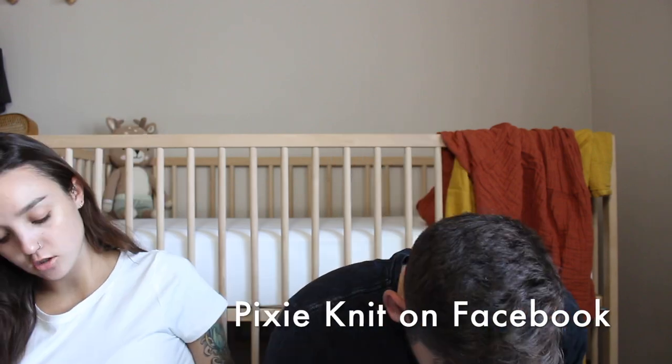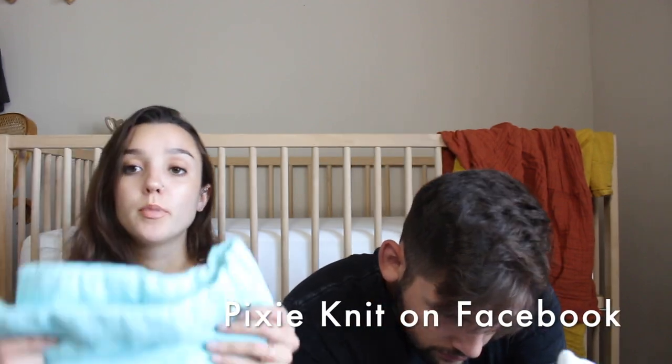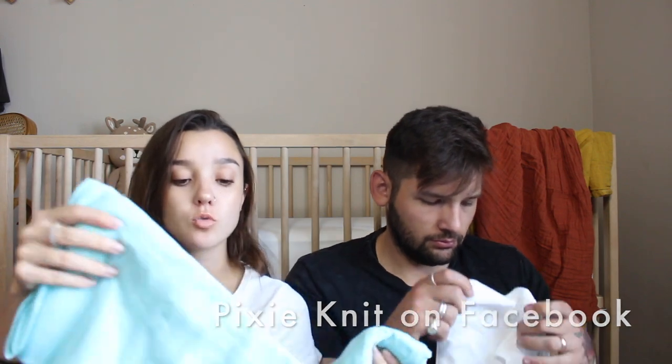Up next we have Pixie Knit. She sent us the most beautiful light blue swaddle. So soft, it is insane how soft her products are. And she also told me that the more we wash them, the softer they get. She also sent us this burp rag, but it also doubles as a bib too. That goes around the shoulders. So it has cute little giraffes on it. It's the same soft material.